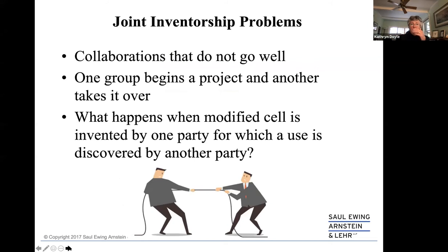So joint inventorship problems are always those that we look at for you all and for other clients, where we have collaborations that don't go well, where people begin to disagree.